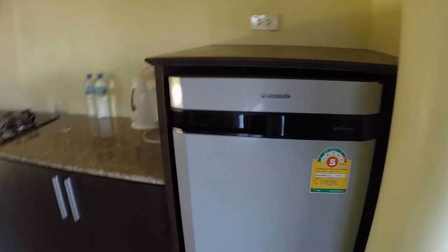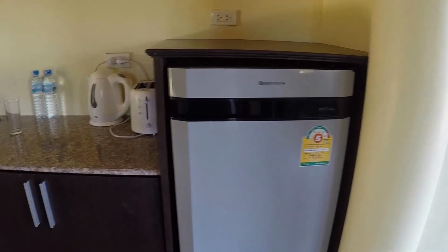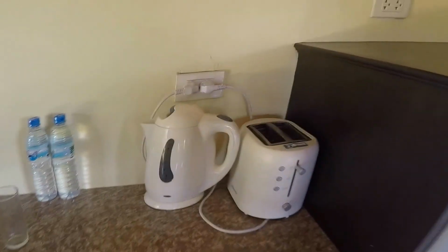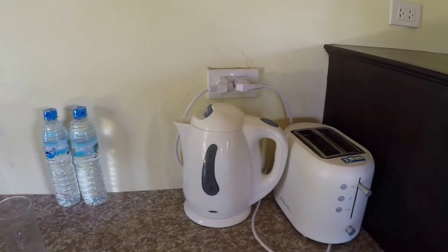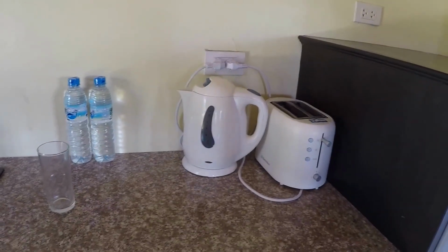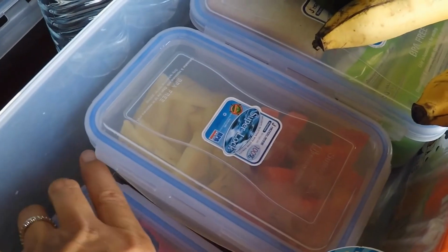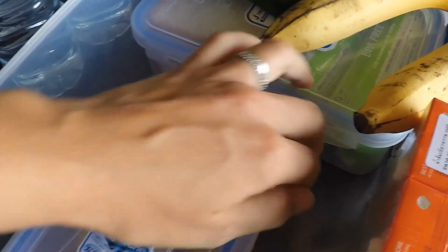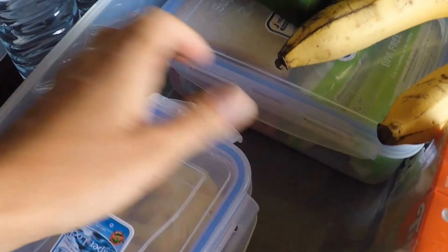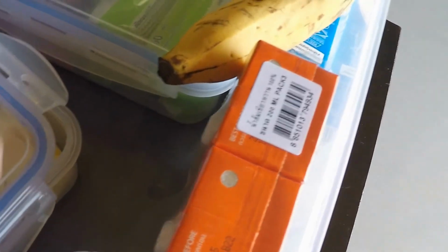Here's the little kitchen, kitchenette. So fridge, little ice box. There's a toaster and a kettle, and we get a lovely breakfast every morning delivered between 8 and 9 a.m. Some yogurt, there's tea and coffee. Fresh fruit, juice.